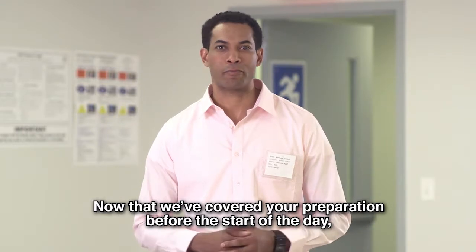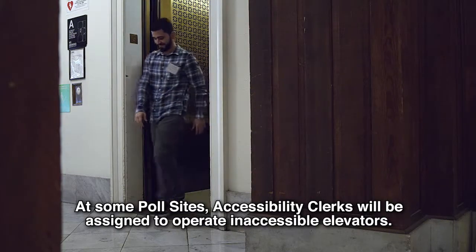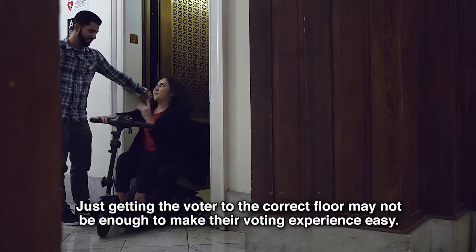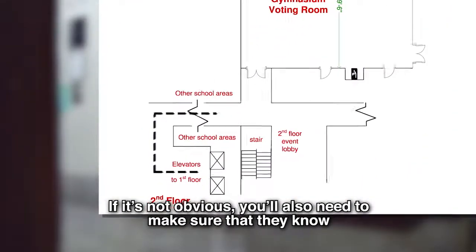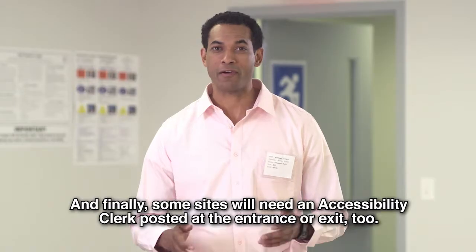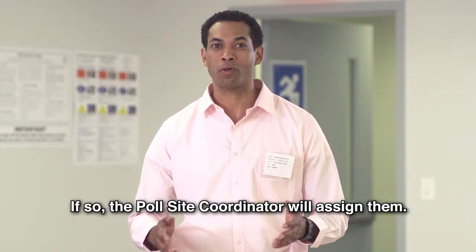Now that we've covered your preparation before the start of the day, let's talk about your responsibilities throughout the day. At some poll sites, accessibility clerks will be assigned to operate inaccessible elevators. Just getting the voter to the correct floor may not be enough to make their voting experience easy. If it's not obvious, you'll also need to make sure that they know which way to go once they exit the elevator. And finally, some sites will need an accessibility clerk posted at the entrance or exit too. If so, the poll site coordinator will assign them.